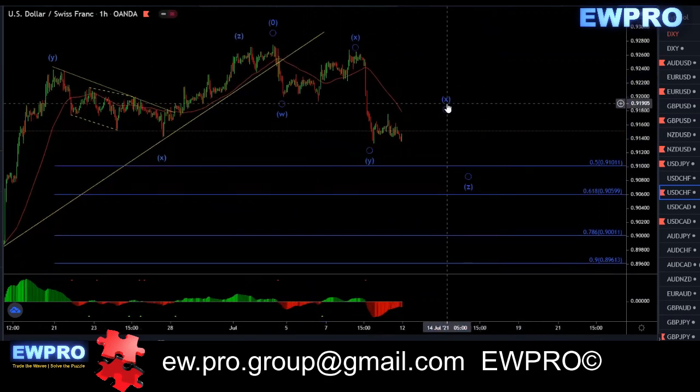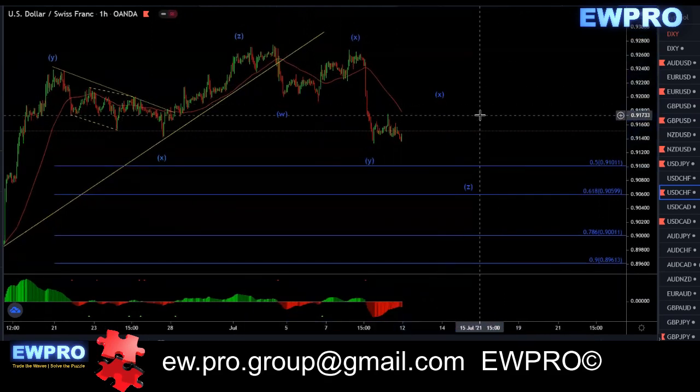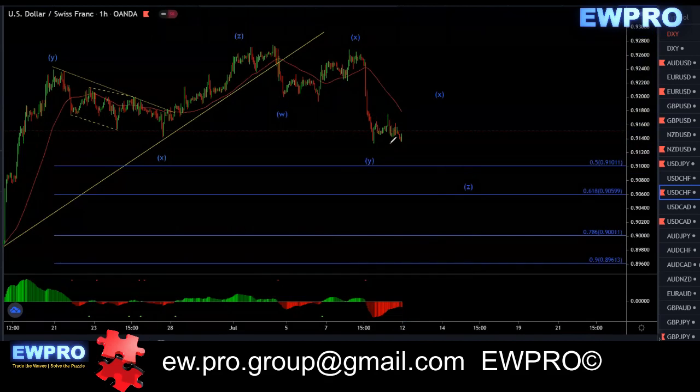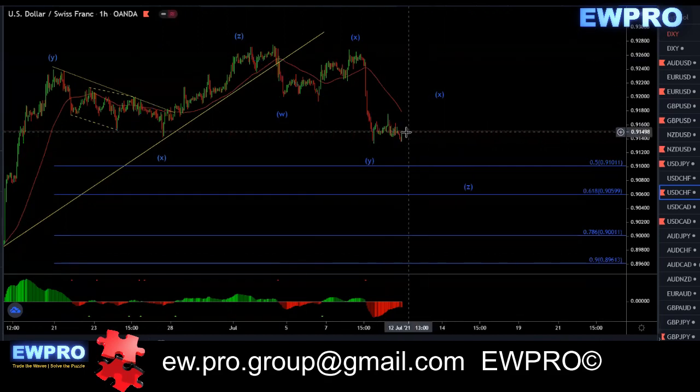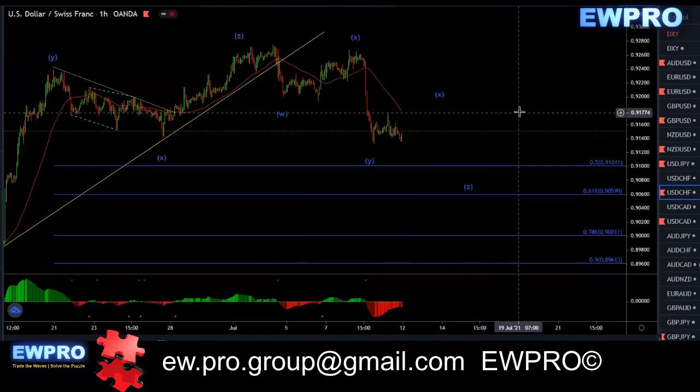So we'll be looking for that X2. We'll get some sort of a flat in here, and then a Z down. Look to target that 50 fib before we get another 5 up, possibly another 5 up. So we got 5 up here, correction, and then we're looking for another 5 up. So you can possibly scalp that Z down.